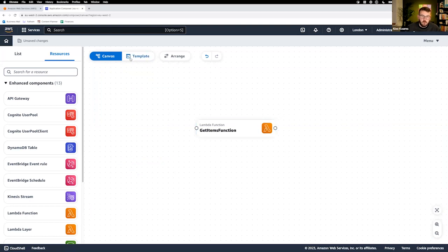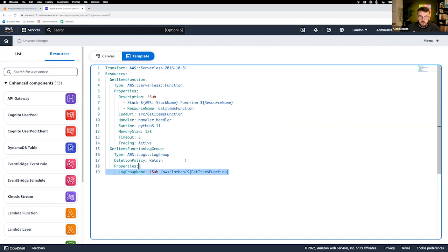So what this is doing for us here is it's transforming this sort of high-level generic Lambda function for us into the AWS infrastructure as code, which is called CloudFormation. So as you might guess by the name, CloudFormation is there to help you form things in the cloud.